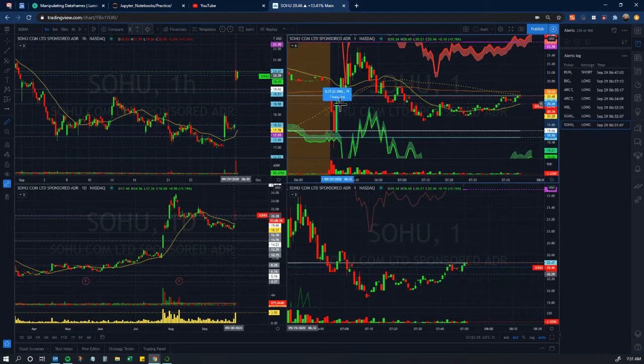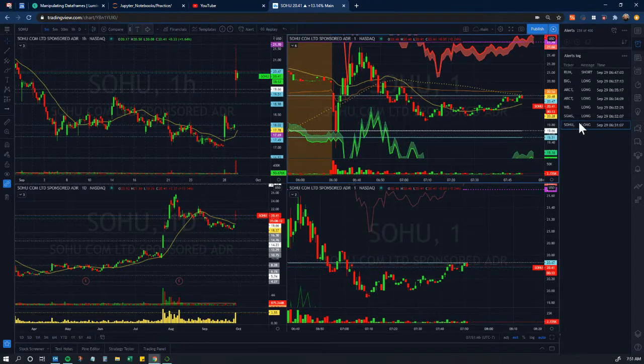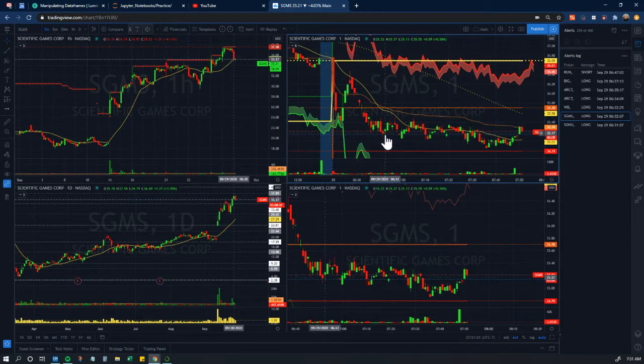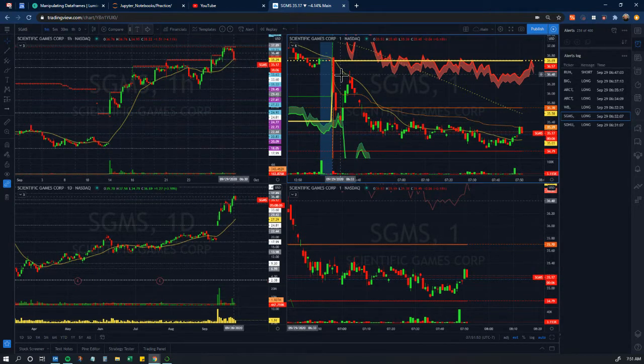This is VWAP, the orange line, and this is the 20 SMA on a 1 minute chart. Those are kind of my targets. So, 74 cents, a dollar, if you would have held, close to $2. That was an awesome trade. And then you've got SGMS. This one, again, was a little bit thin on volume, so I might not have taken this trade, but it still would have worked out, where this green area is where you want to buy in this case. The red area would be a shorting opportunity.